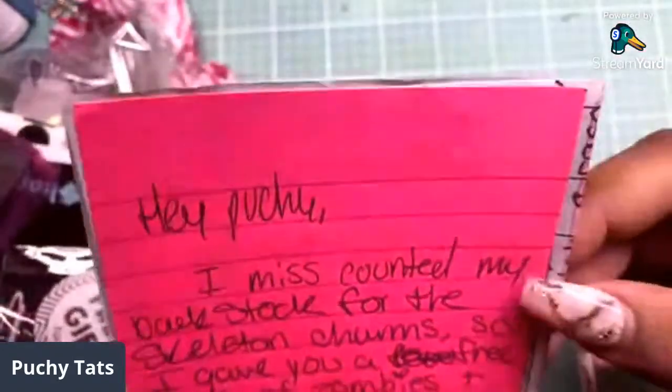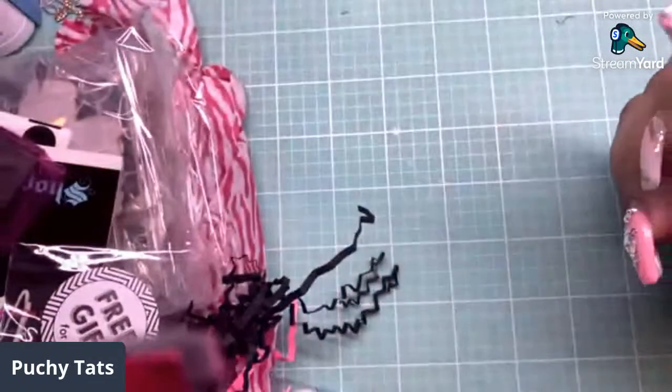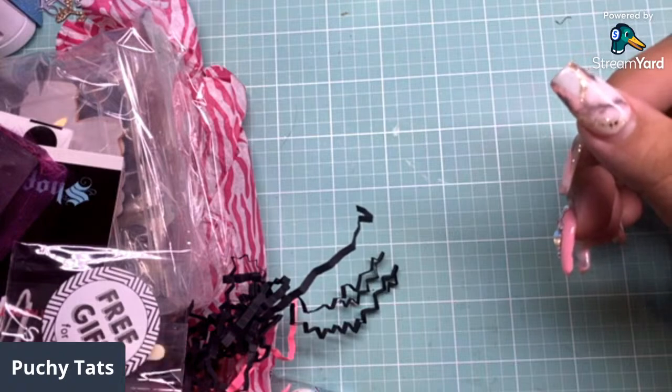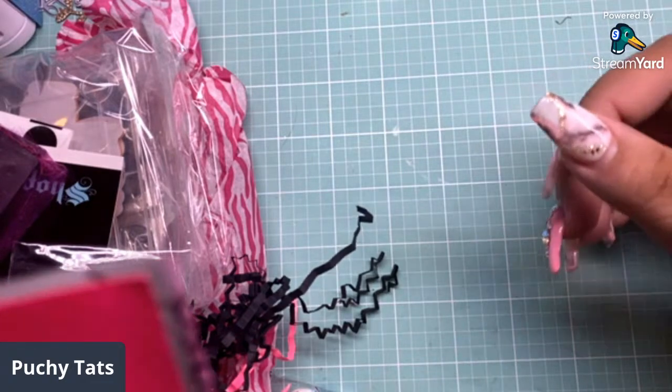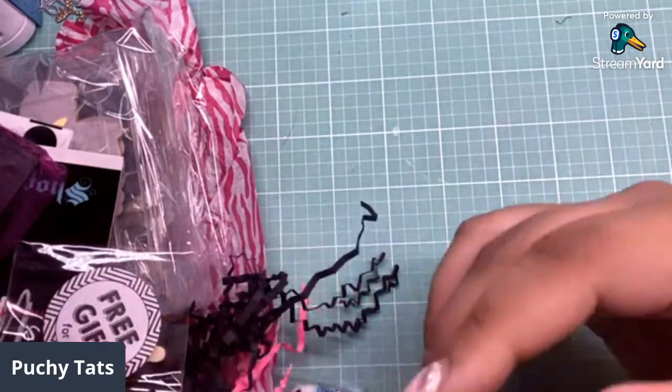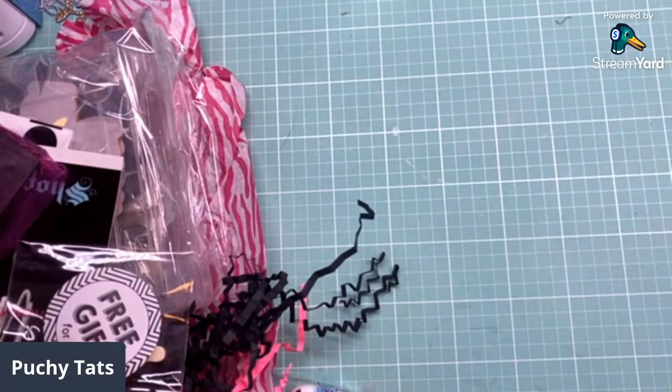"Okay. I miscounted my back stock for the skeleton charm, so I gave you a free pack of zombies, and I have more skellies coming, and I'll mail them out as soon as I get them." For the skeleton charms. Okay, so she sent me my order. Y'all don't need to see my total. You in my business again. Don't do that.